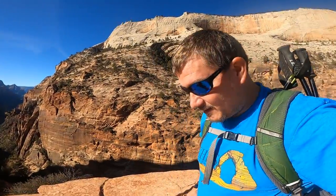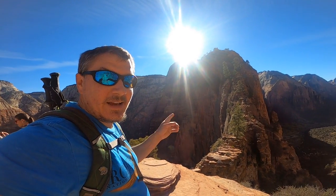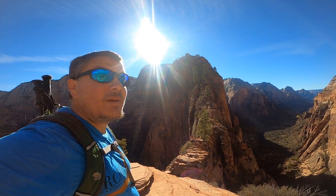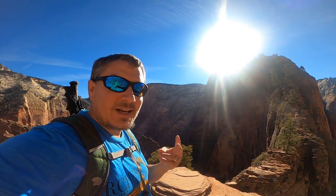But we're going to start heading down after resting a little bit, eating some beef jerky and pepperonis. But at least I got up here to see Angel's Landing. It's gorgeous. I'm sure it's awesome at the top. It's awesome right here.